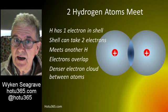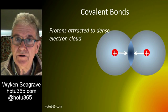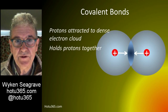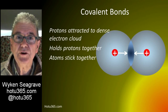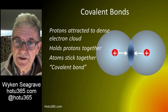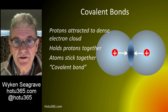And there's a dense cloud of electrons between them, and therefore the protons are attracted to this dense cloud, and this holds the protons together. So the protons and the two electrons form a single unit. This bond, this force holding the protons together, holding the atoms together, is called a covalent bond.